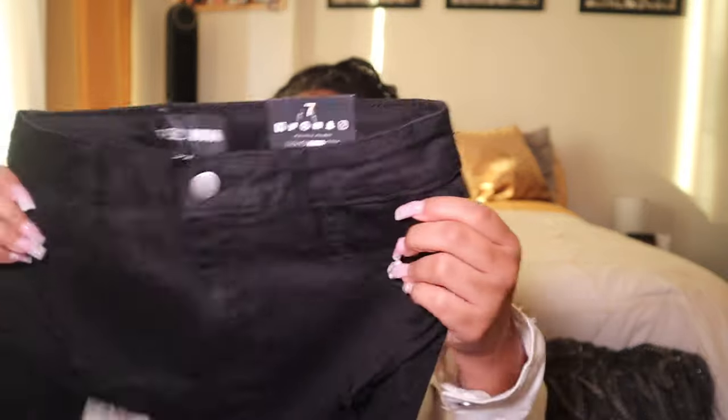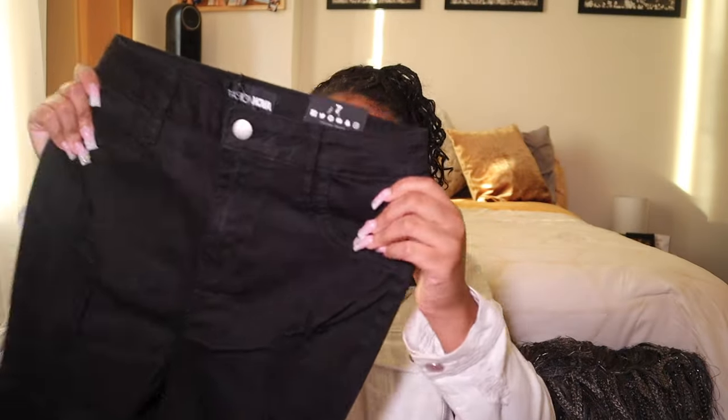I used to be a 5 in Fashion Nova jeans. Ooh, why does this waist look kind of big? Last time I got a 5 in another pair of jeans, they were a little tight, so I was like, okay, maybe I'm a 7 now. So I got these jeans.